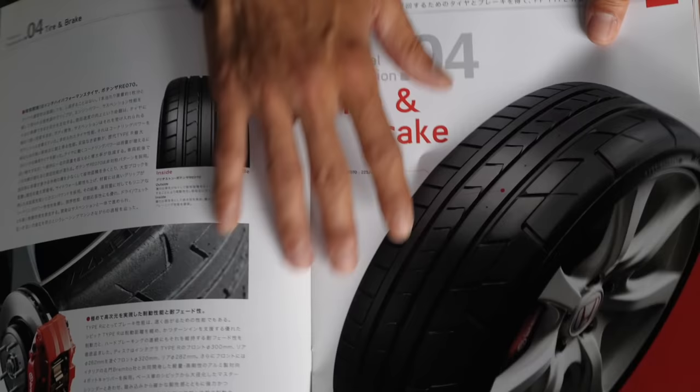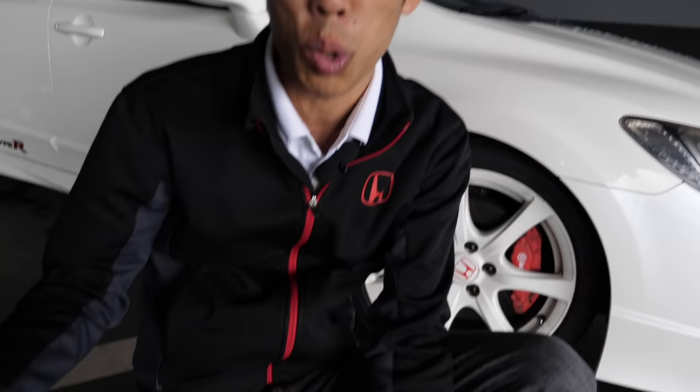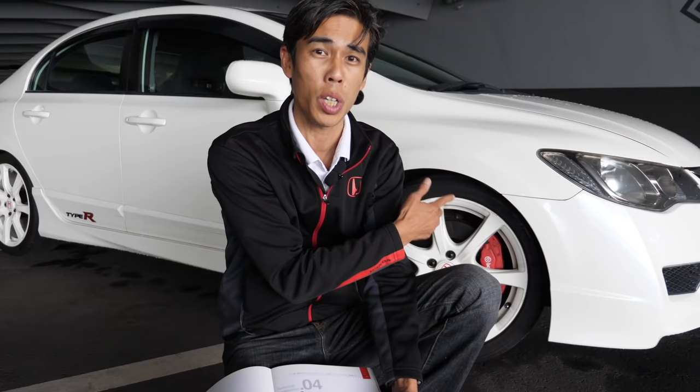It is a Potenza RE070, which is a very special compound. It's actually very aggressive, somewhere between the highest grade RE71 and very close to a semi-slick. In fact, this tire was specially developed for the NA2 NSX Type R. So they carried over that developed OEM tire and put it as standard equipment on this, which gave it, you know, really good handling abilities.